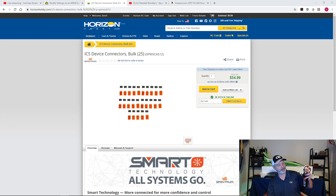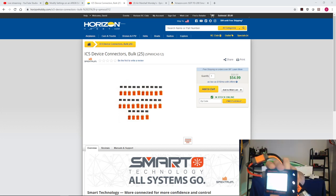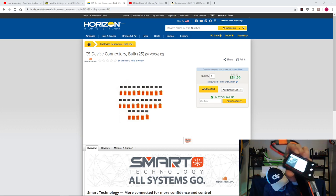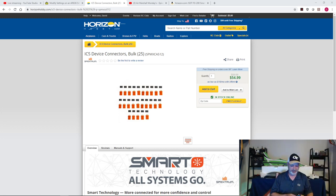Yeah, and all the cells on this battery are sitting about 382. But yeah, if you guys haven't seen one of these, I don't know if that's going to get any better. Crappy webcam. Anyway, these smart checkers are awesome, guys.